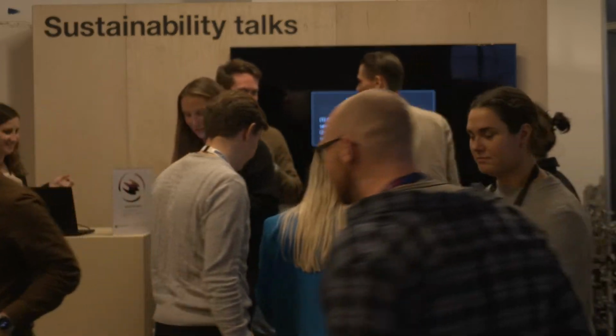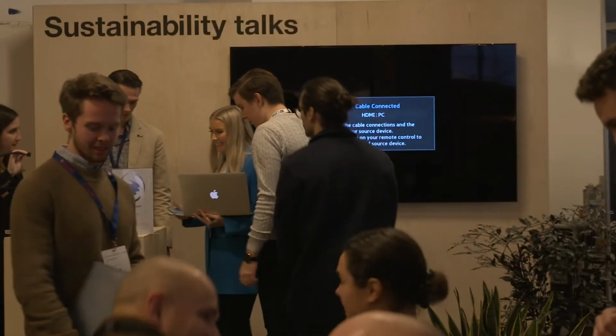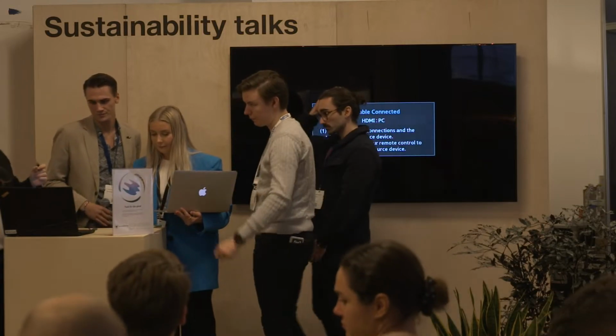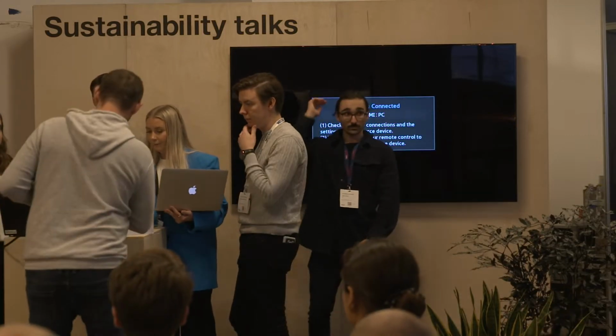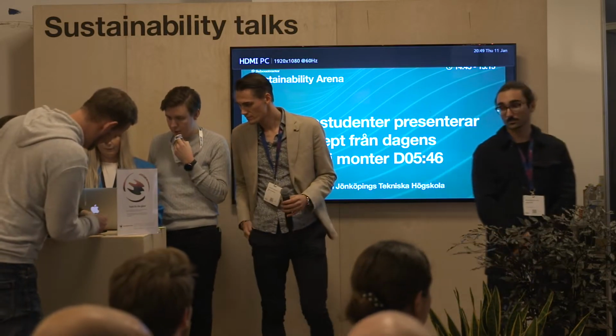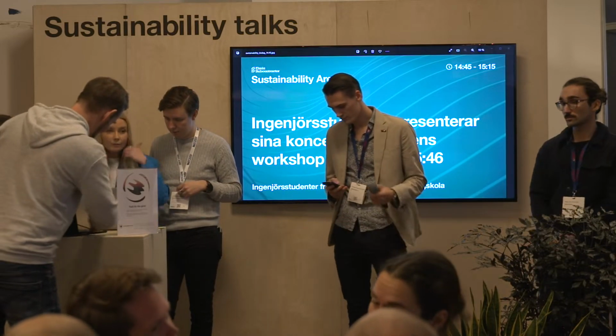Jag kan ta den, tyvärr. Ja. Ska vi se, har ni HDMI? Nej, måste man ha det? Annars har vi den på USB, tror vi här. Det hoppas vi. Vi har HDMI, va? Testa, och så är det att köra in den. But now you have to watch them. Nej, inte det. Ingen USB där.